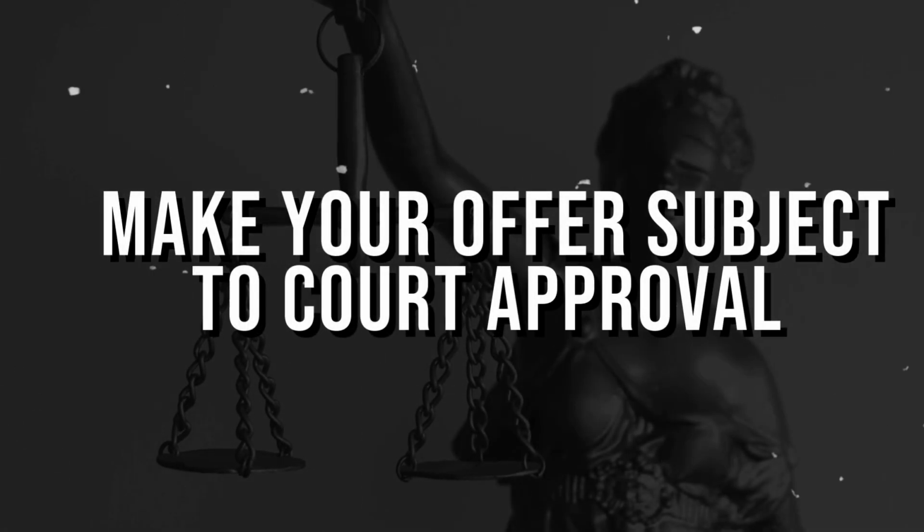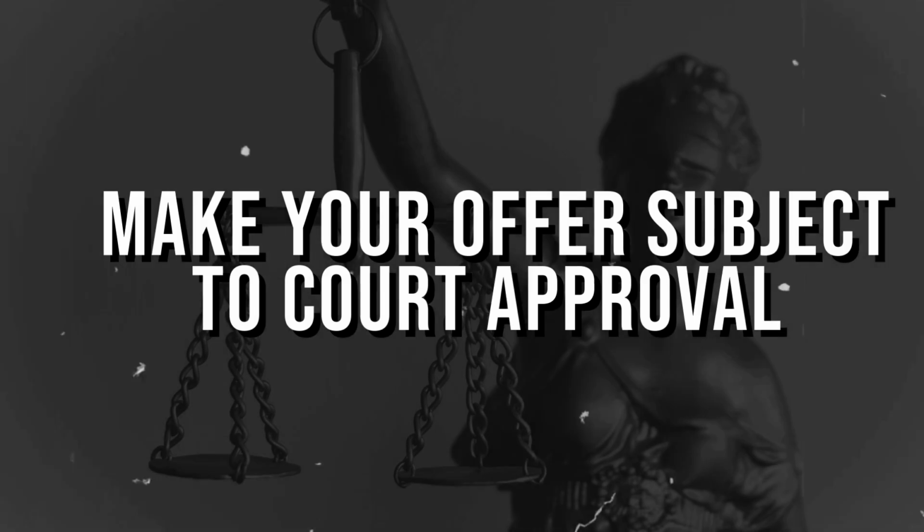Moving on to step 5, make your offer subject to court approval. Talked about that or alluded to that a minute ago. Even if the lender accepts your offer, it is not final until the court approves the sale. This added layer of approval exists to protect all the parties involved because the owner is going to be on the hook for any shortfall.